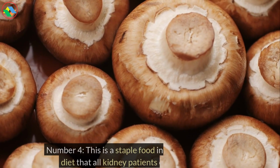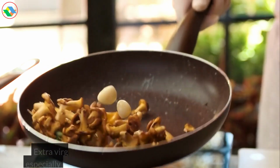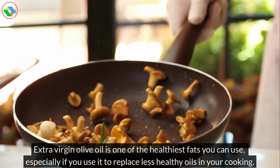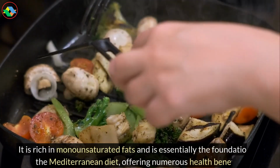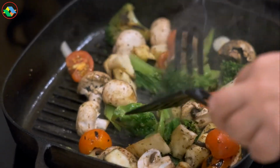Number 4, this is a staple food in the Mediterranean diet that all kidney patients can benefit from. Extra virgin olive oil is one of the healthiest fats you can use, especially if you use it to replace less healthy oils in your cooking. It is rich in monounsaturated fats and is essentially the foundation of the Mediterranean diet, offering numerous health benefits.